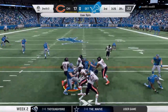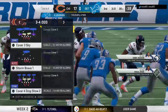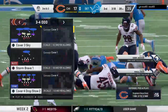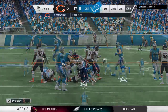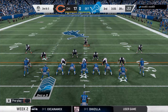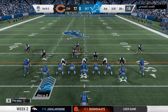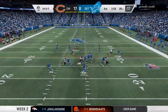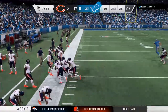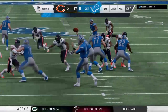2nd and 3, Johnson. And they're able to swarm him behind the line, and his rough night continues. Call it no gain that time, as it's going to leave him with a 3rd and about 3 to go. This offense in desperate need of a conversion as they come up on 3rd down. Here's Stafford. He gets it left side to Johnson. First down, Detroit, 16 yards on the pickup.